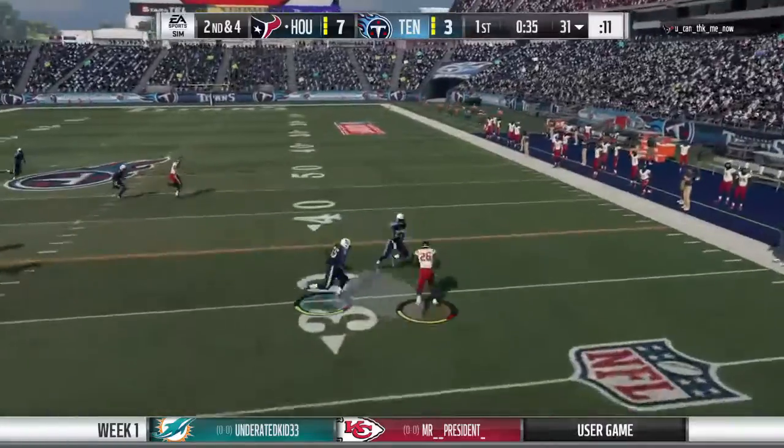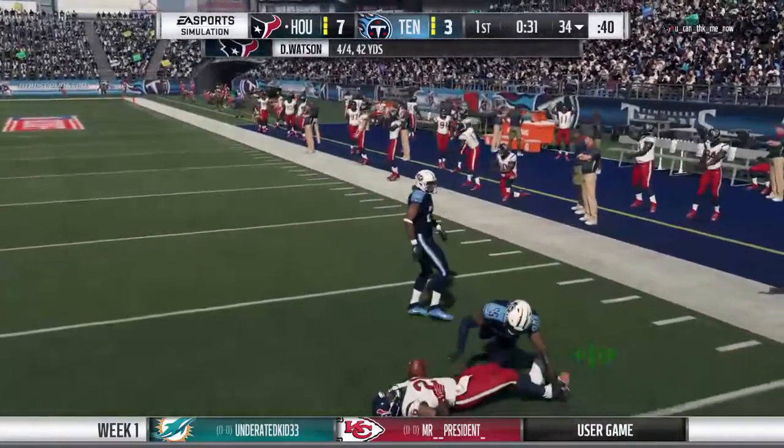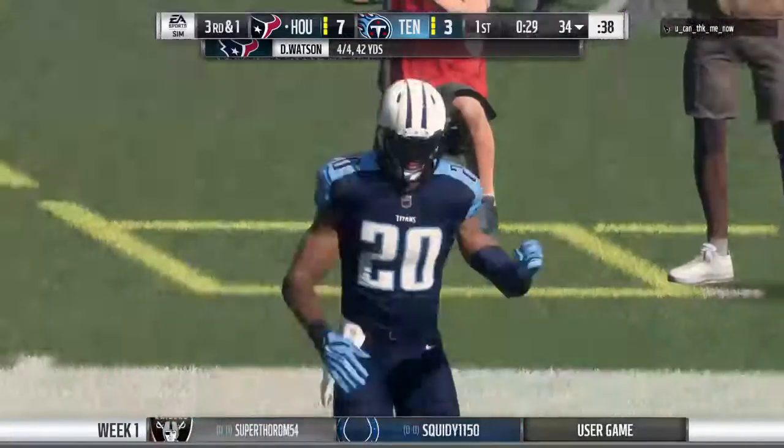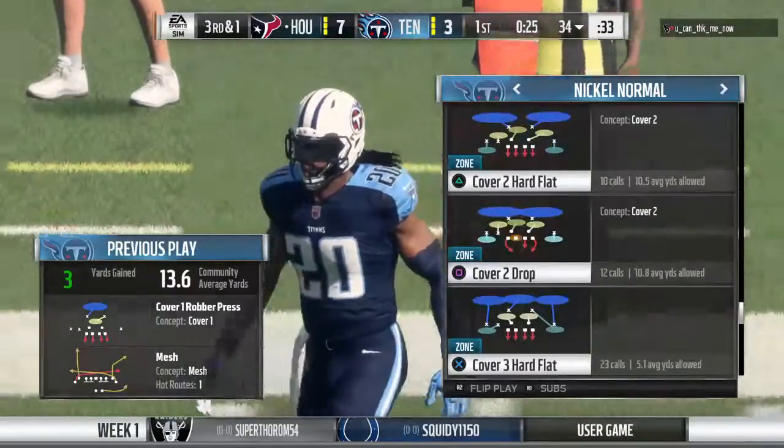Here's Watson now on 2nd down. He's going to leave this for his running back. It's complete, and he'll get it up near the 35, right at the 34 here. Give him 3 on the play, and that'll make it 3rd and 1.